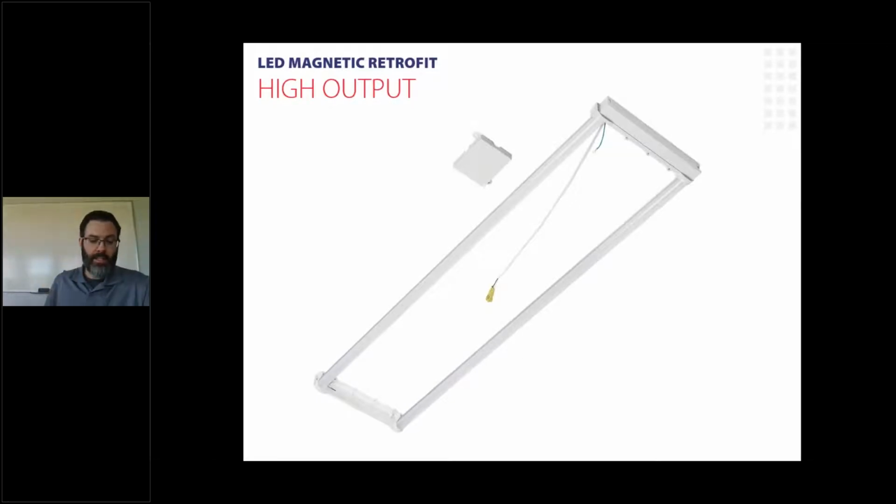The next model I want to discuss is our high output option. This model is a lower cost option, more specifically priced to compete with TLEDs. It forgoes the adjustable wattage functionality, but does include tri-level dimming as an added feature.